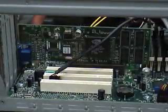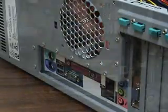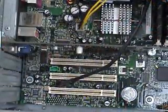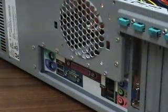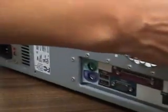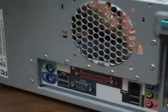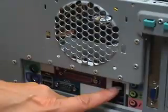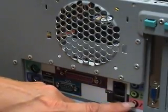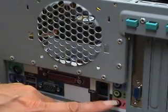Here in this particular computer, the sound card is already integrated right on the motherboard. Also the networking card. These little slots right here, or these little areas here, are all set up from the motherboard, and you can put in your USB, your networking cable, and then also microphones, headphones.